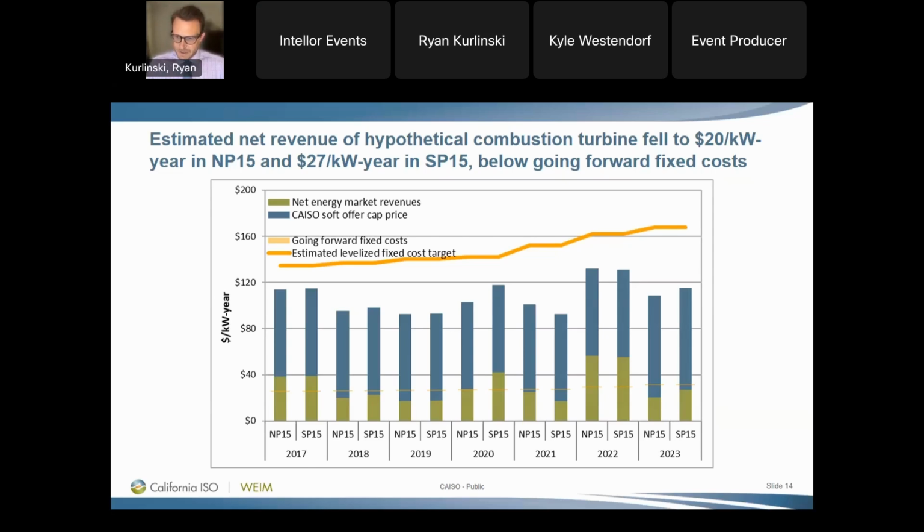that net market revenues are not expected to cover going-forward fixed costs. For some years, estimated net market revenues do cover going-forward fixed costs, but for many years they do not. And similarly, estimated net market revenues are clearly well below the estimated levelized fixed cost for these types of units. What that highlights is that for resources in the CAISO markets to recover going-forward fixed costs and levelized fixed costs, it is critical that resources sign longer-term contracts, either bilateral contracts for energy or capacity, in order to cover their capital costs, and then also, when they're off their initial contract, to cover going-forward fixed costs.